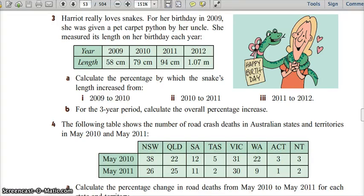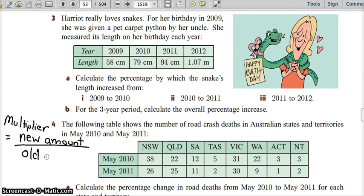So calculate the percentage change in road deaths from May 2010 to May 2011 for every state and territory. Okay, so it's still using that formula. Multiplier equals, and what does that equal? You should know that formula now. It's new amount over old amount. Always using that formula will stand you in good stead for this. So if we just pick New South Wales, for example, the new amount being 26 over the old amount, 38. Progress it from there, and I'll come across to you anyway.